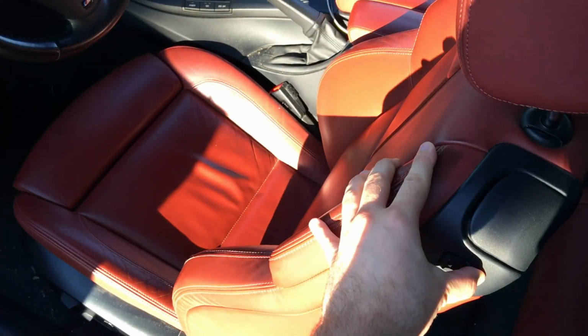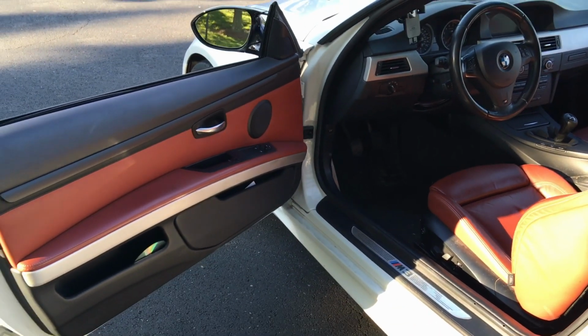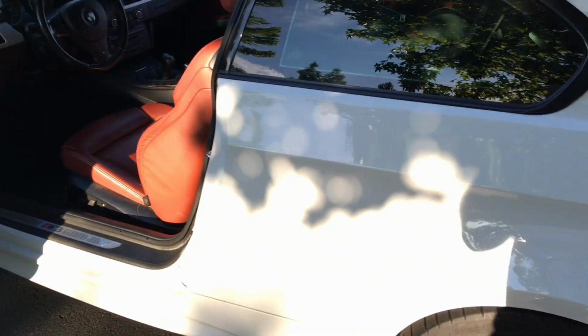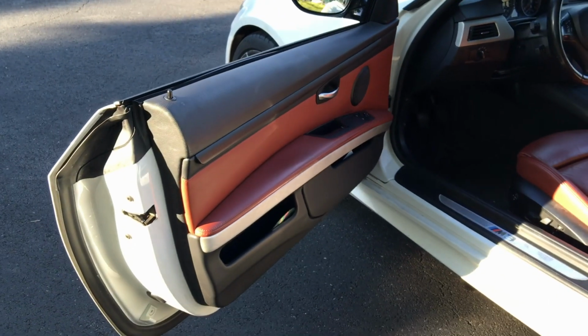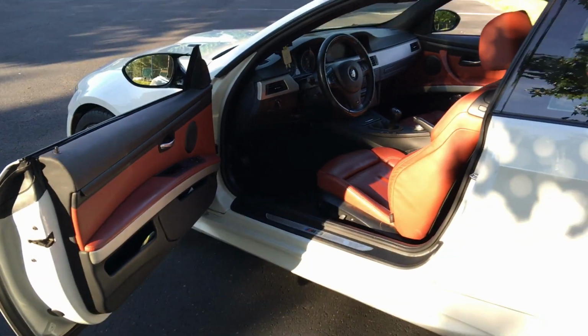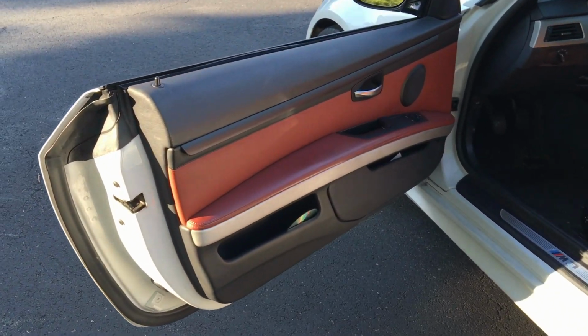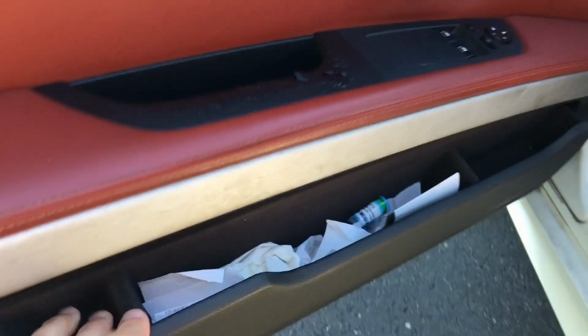I realize I'm going on near 20 minutes now, but like I said, this is a true walk around of the car. We looked at the engine, we looked at the outside. Look at the door cards of the E92. They are big doors, and I think most of the weight of this car probably comes from the doors themselves, with all the glass and sound deadening and padding and leather, and they're probably very heavy. But you got these storage spaces that pull out.